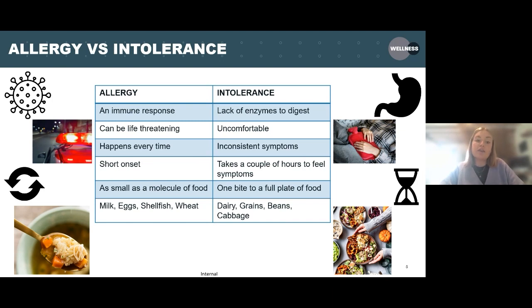So, say you're allergic to, if you have an allergy to eggs, for example, you will have that reaction every single time. But if you have an intolerance to dairy, it won't happen every time. It could happen sometimes and not others. And it's not quite sure why that happens.